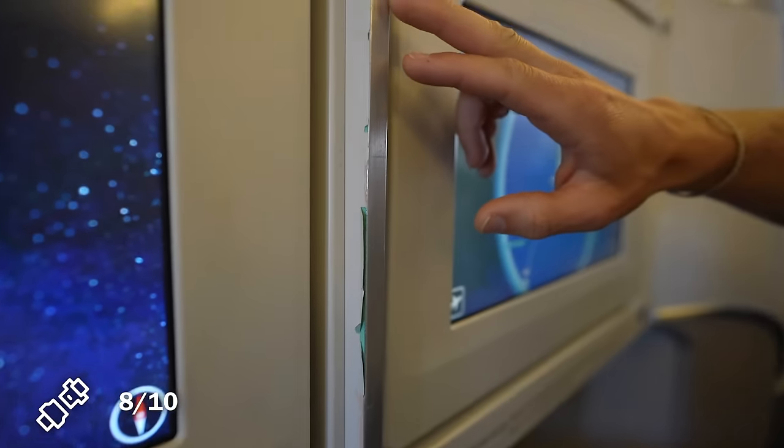I think I'd also give it a 7. That's an 8. Mine was just literally falling apart. And then at the end, it's a 7. When it was time to go back into normal seat mode, I was holding down the button and it was just going, like it was stuck. The flight attendant had to play with it for like 10 minutes to get it to close. So 7, I feel like it's pretty generous.